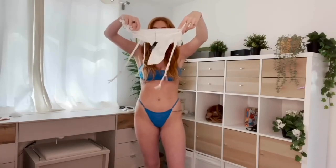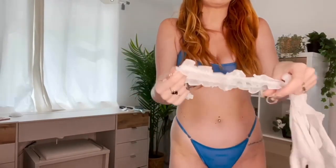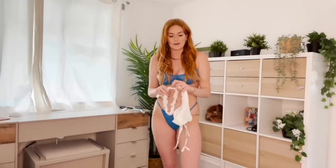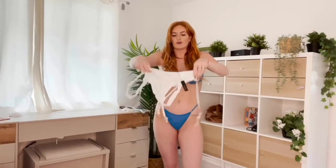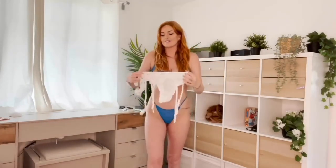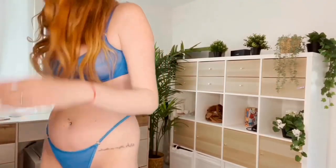Behave. This looks hot. Oh, stop. Who am I getting married to? Oh, this is my wedding lingerie. For sure. I'm not getting married and I don't even have a potential suitor. Who am I? Oh, this. Oh, I can't cope. Hello.